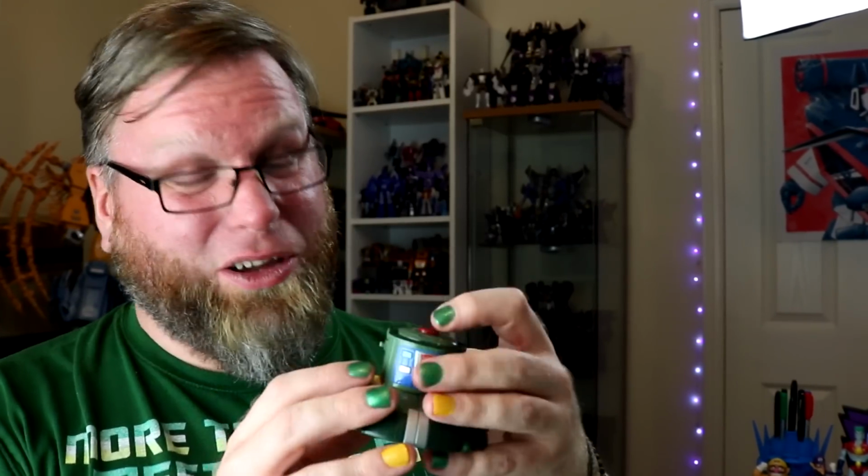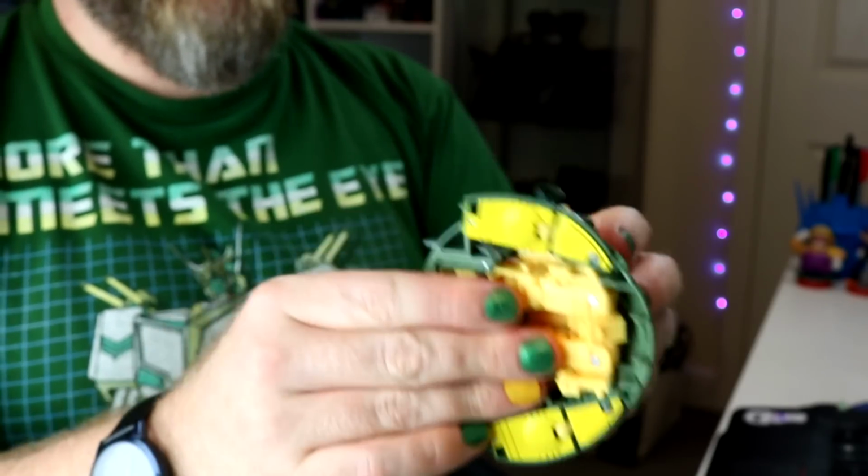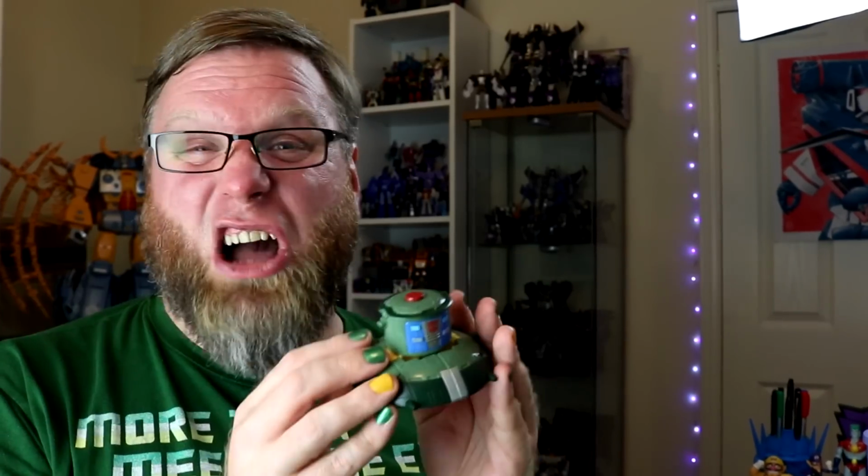True to form then, the transformation's disarmingly entertaining. It's not a mystery how it's gonna work. Cosmos is an open book. All he's gonna do is like tidy up and settle in, right? But actually doing it is a real treat. It's the big hip swing, it's the cheeky head plate flip, the way the arms curve in and embrace it so cleanly. It's like, why don't you go hug yourself?